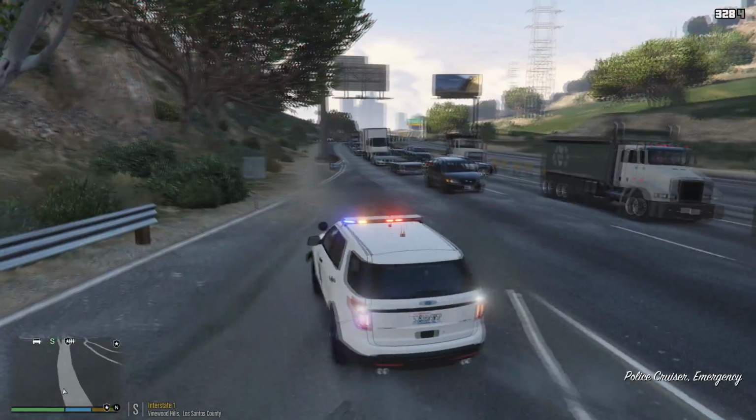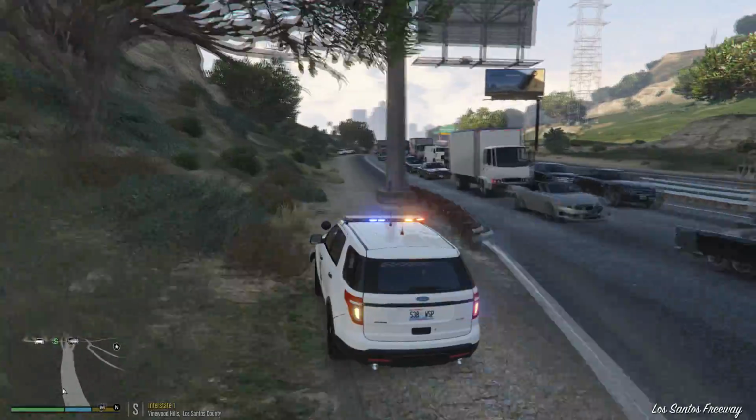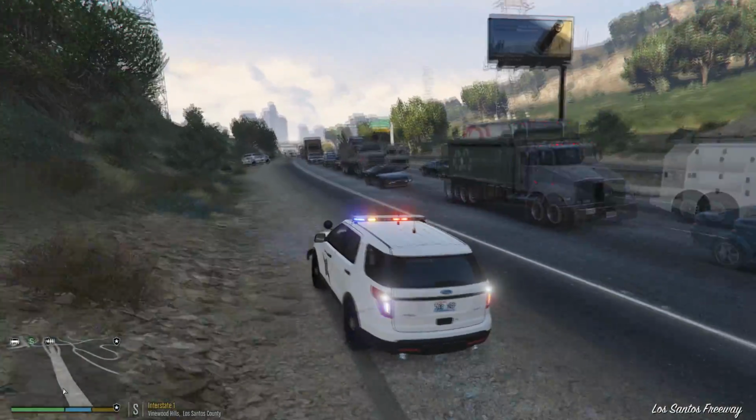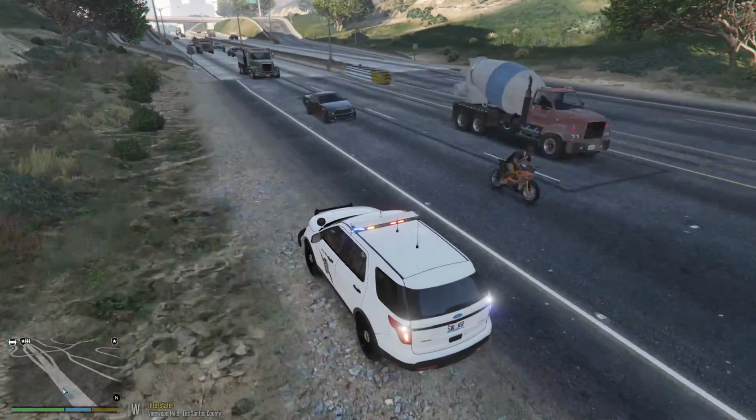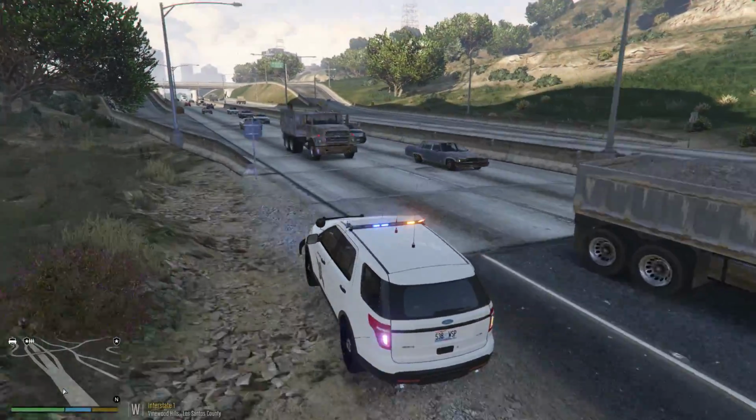Dispatch, I'm gonna be trying to catch up with a ballistic compact. It's gonna be Interstate 1 heading south. We're gonna be driving on oncoming traffic. This is non-legit at all. I'm not even supposed to be driving on the wrong side of the road.